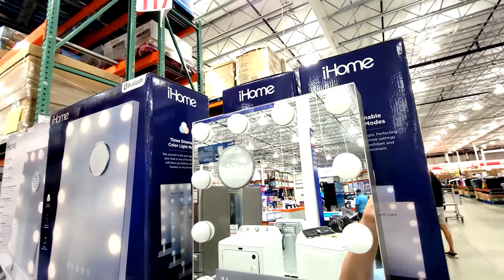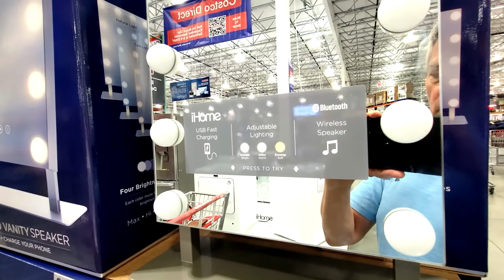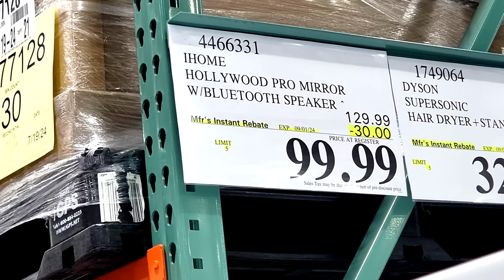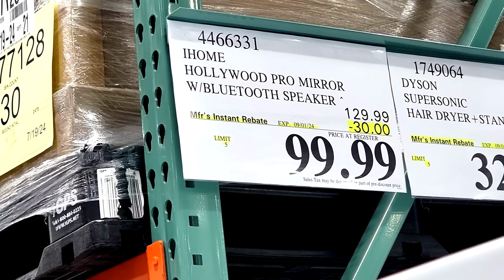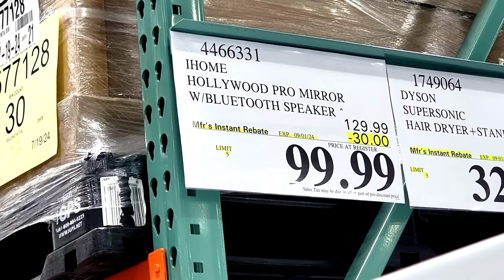So this is the iHome Hollywood Pro mirror with the Bluetooth speaker built into it. And this is another flash sale item, $30 off down to $99.99. This one ends on September 1st.